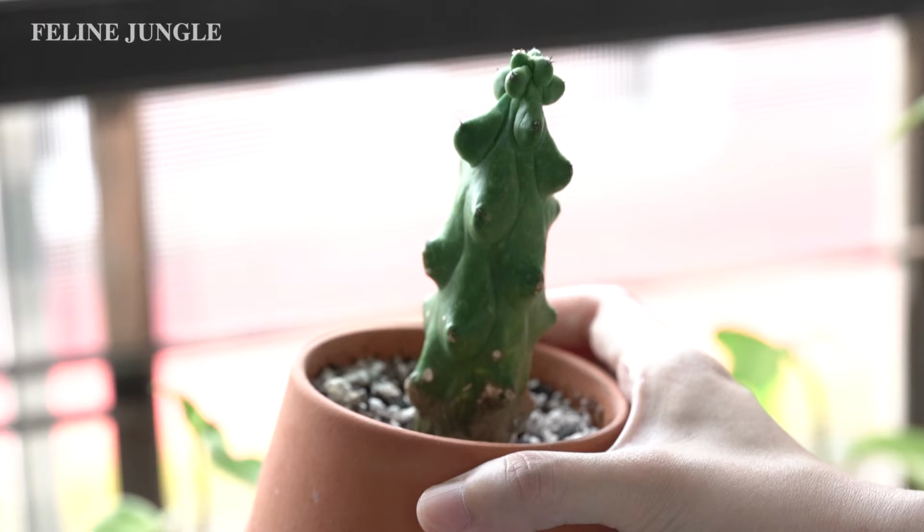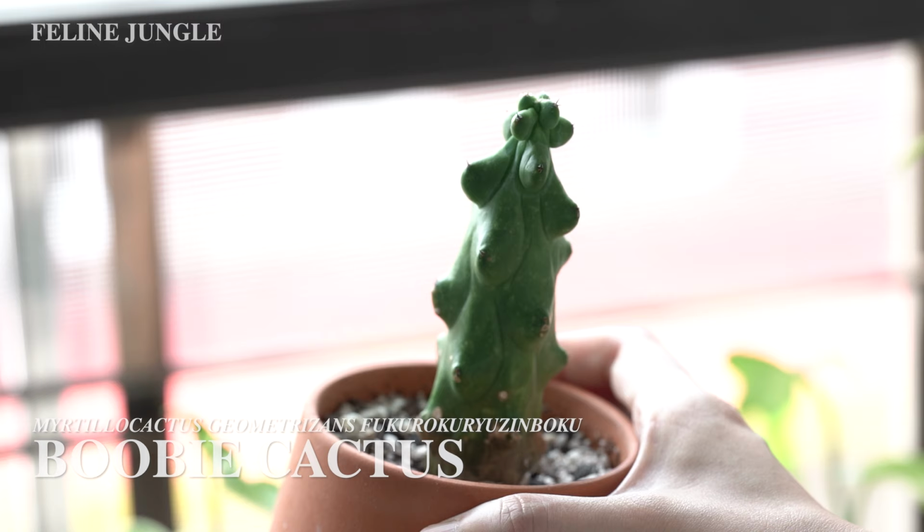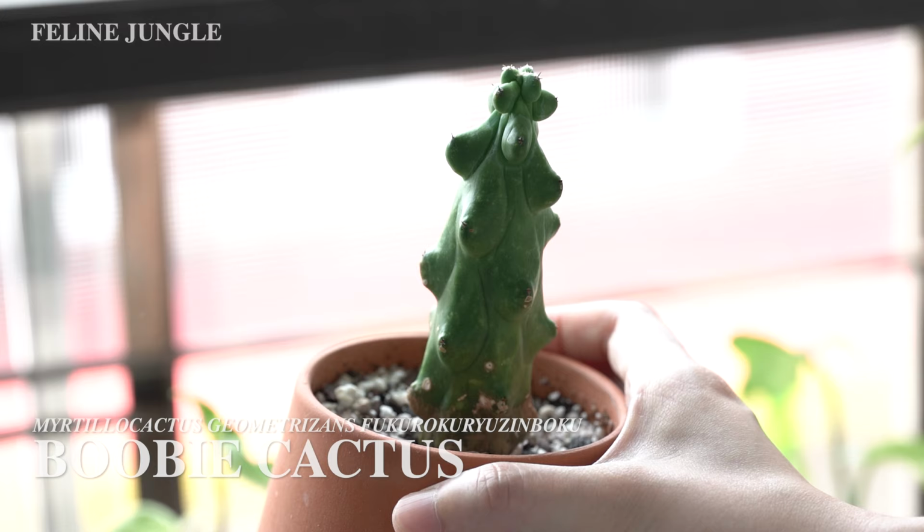Booby cactus. Yes, it's a booby cactus. It was actually pretty affordable. I think I got it for $30. A good price. It came bare root and it almost had no roots, but it rooted very quickly when I put it in water. Oh, so you put this in water? Yeah, I put it in water before because I had almost no roots.